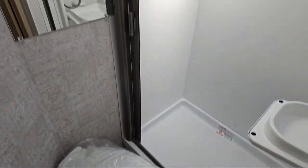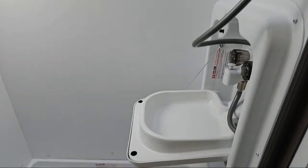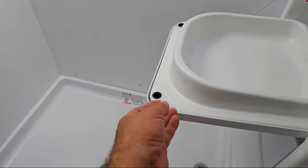All right, so this is an interesting bathroom. It's a dry bathroom. However, you know, the skylight, the shower, everything. But this is kind of interesting. You have a sink, the folding sink.